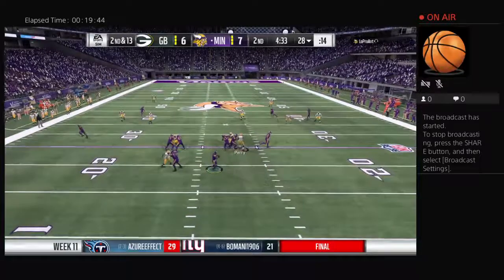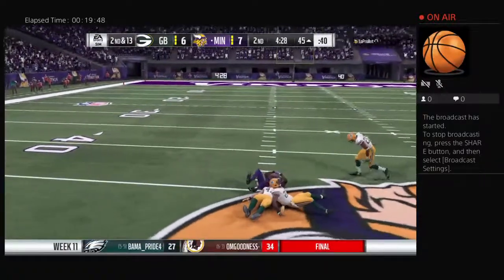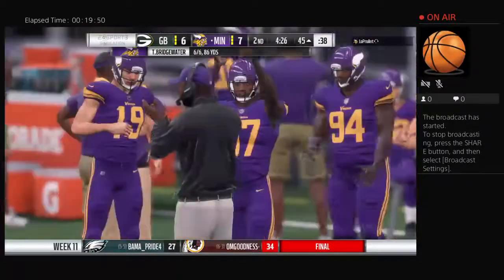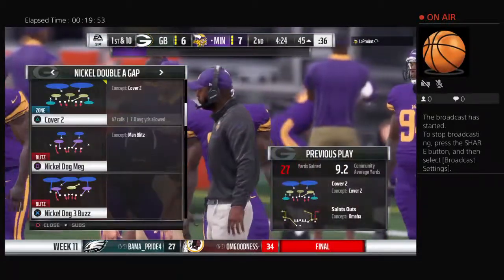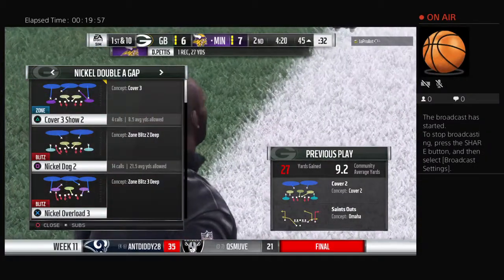They'll try to throw here now. Bridgewater, going down the middle, and it's complete. And he's brought down, but not before getting across midfield to the 45. A very solid gain of 27.